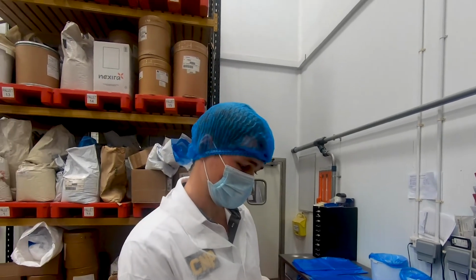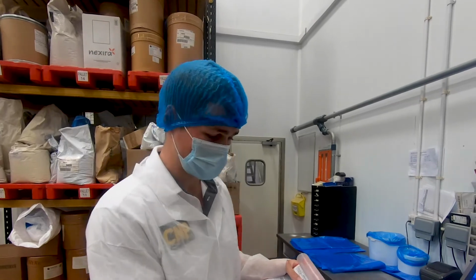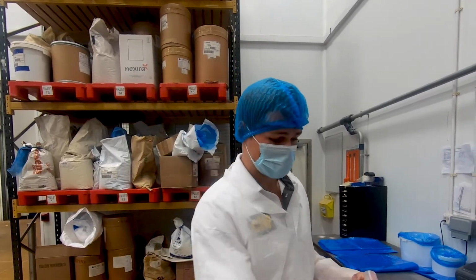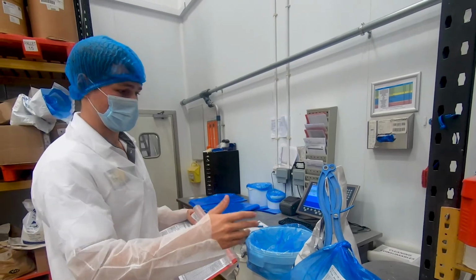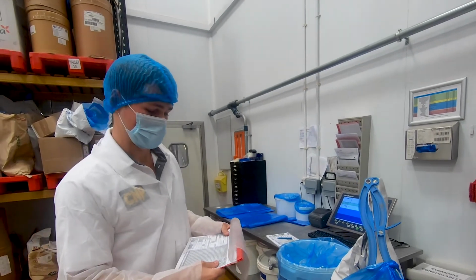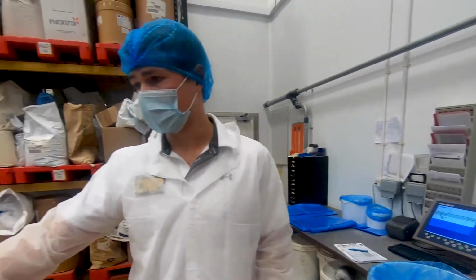So for the maltodextrin, for example, the 65 kilo blend, we need 37.6981. Everything's weighed out here to 4 decimal places. The maltodextrin, as you can see here, comes in 25 kilo bags. So what we'll do is we'll have one full bag, and then we'll weigh out the additional 12 point whatever to make up the full amount. So once it's all weighed out, it goes onto the pallets here.